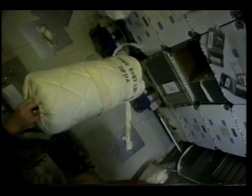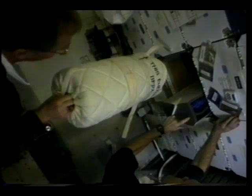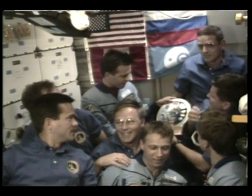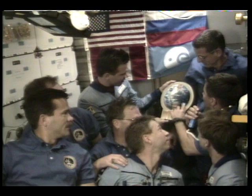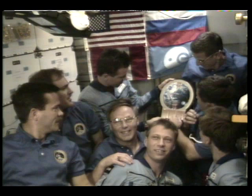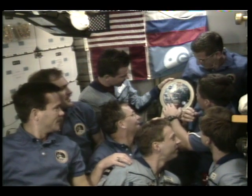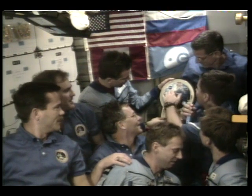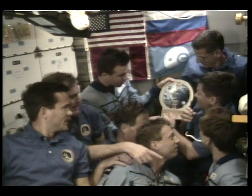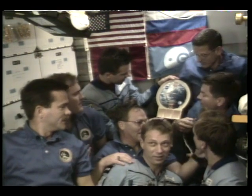Houston, Atlanta, are you hearing Yuri from the base block? Jim? Say again. Okay, we're not hearing a response from Houston from Moscow. This is a symbolic plaque of the International Space Station and of Mir and Shuttle. There are emblems of NASA, the Russian Space Agency, ESA, and Canada.